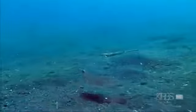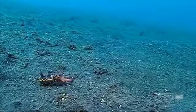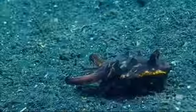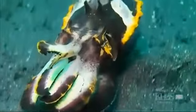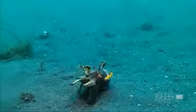These open plains don't offer much cover, and to be out and about in broad daylight is risky, especially if you're neither fast nor big. Predators are a constant threat, and this is when the flamboyant cuttlefish earns its name. Whenever it feels threatened, it puts on an alarming display.